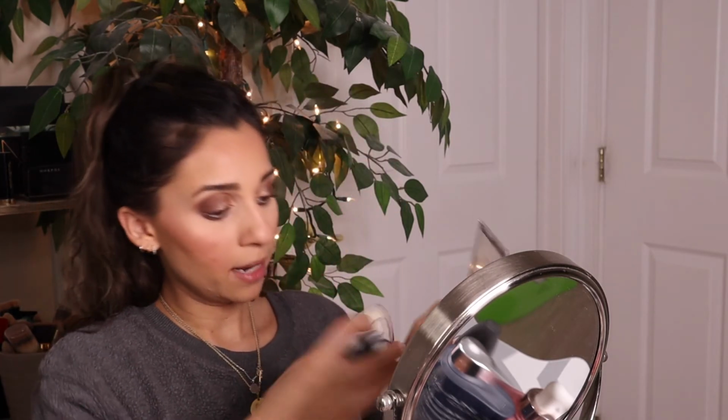Now for highlights, I'm going to go in with a highlight that I know is really good. We're using the Milk Flex highlights. I need to go into the cheeks. So brightening powder, I usually dip into this like at least 4 times, but 1 time is gonna have to do. So I'm going to take my beauty blender, dip into my brightening powder, good solid 1 time.